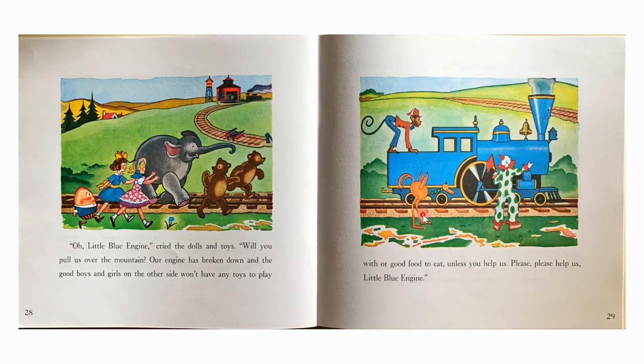She asked kindly. "Oh, little blue engine," cried the dolls and toys, "will you pull us over the mountain? Our engine has broken down, and the good boys and girls on the other side won't have any toys to play with or good food to eat unless you help us. Please, please help us, little blue engine."